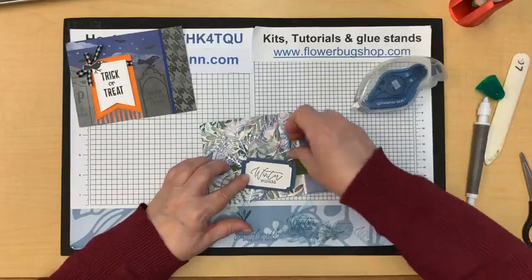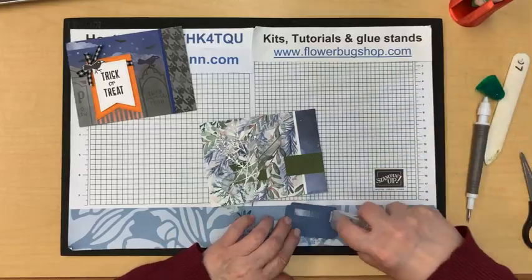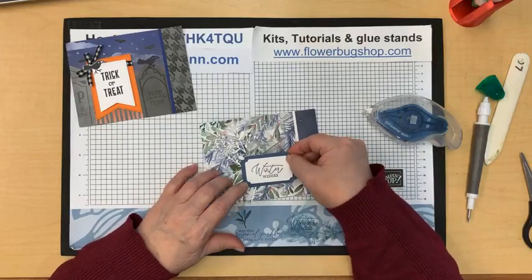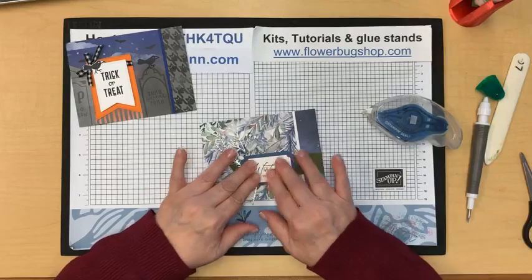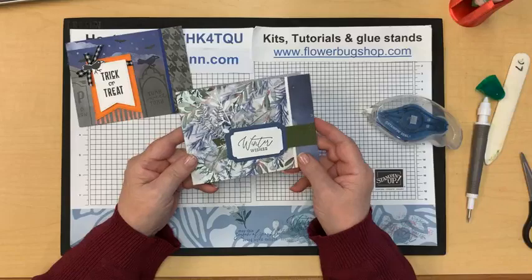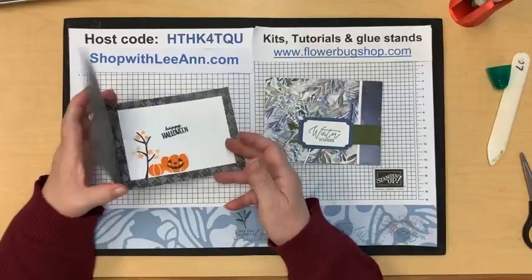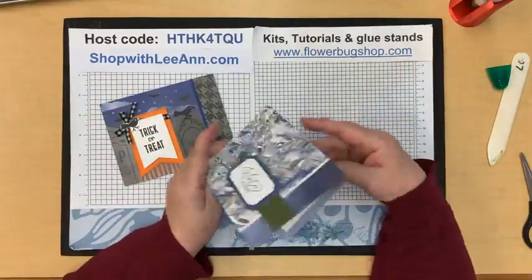Now it's really looking sparkly, and I don't think I want to add any more dimensionals because I have some already and I don't want my card to be super high. So I'm just going to center it on this Mossy Meadow strip. And there we go. Isn't that beautiful? That ribbon is a big favorite of mine lately. Just love it. So that's, I don't know what to call this card. I saw it online.